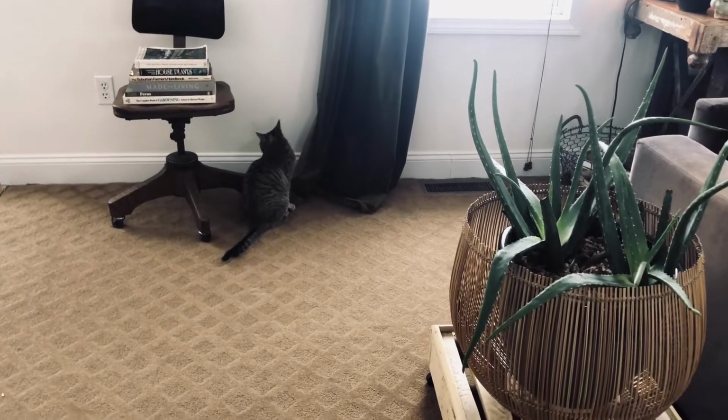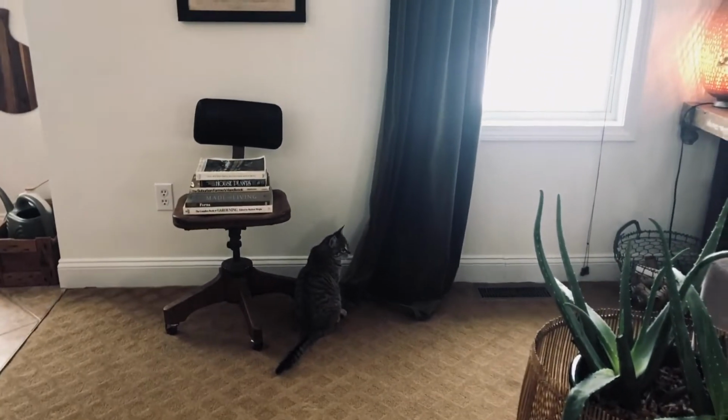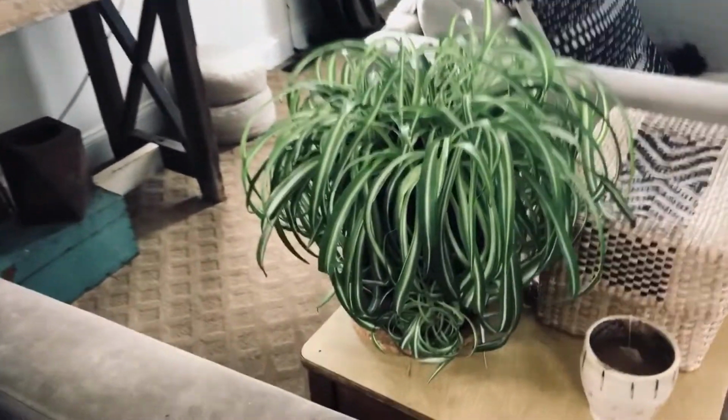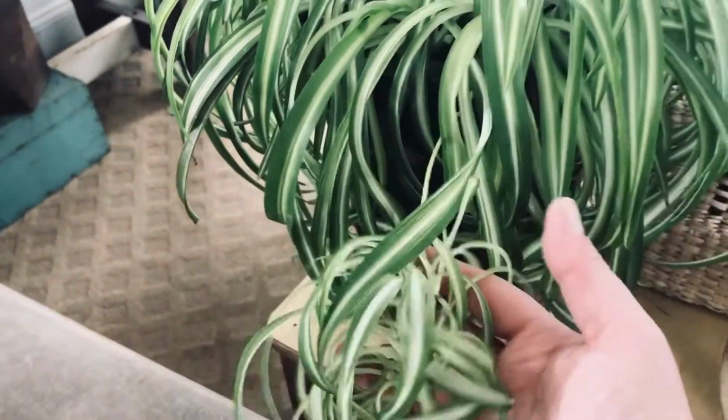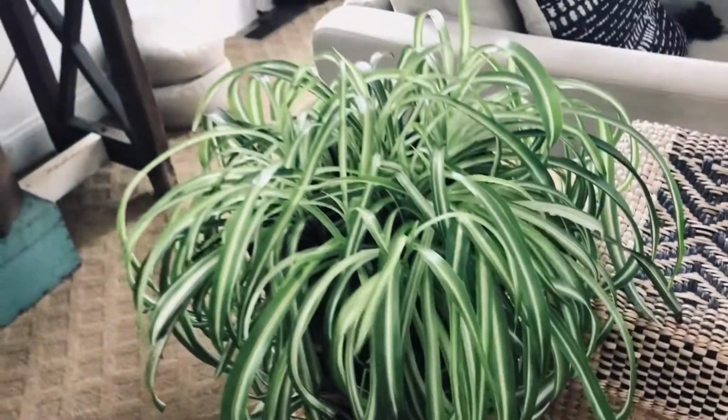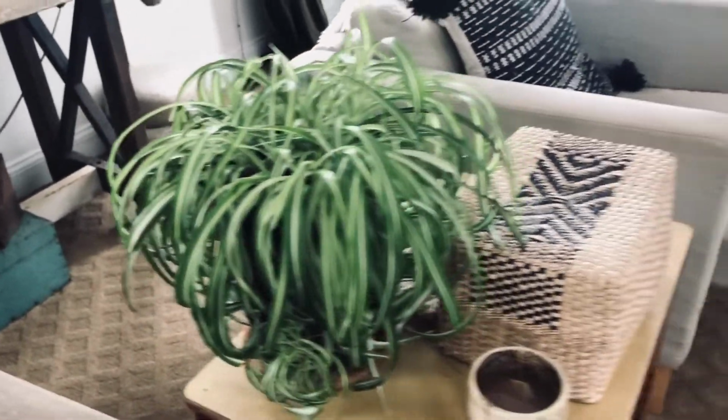Oh, look who woke up. See how it just needs a plant right there, doesn't it? It does. All right. What do we have left? We have this beautiful spider plant. I've made a few babies off of this. It's doing really well. I really like it in this spot.